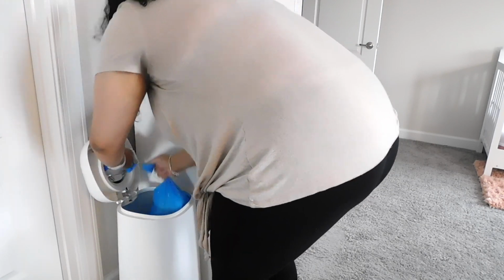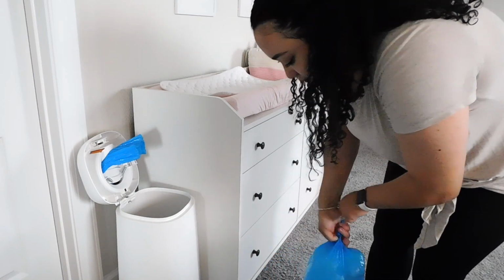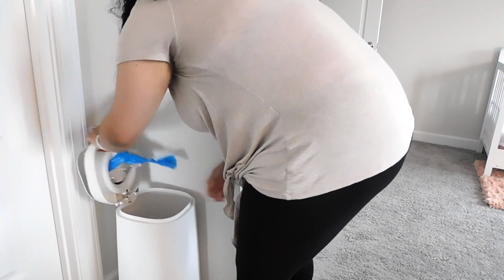Her diaper Genie needed some changing, so I'm just switching that out. And if anyone ever tells you you don't need a diaper Genie, that's false. Look at how many diapers it holds, and honestly, it really helps keep the smell at bay.